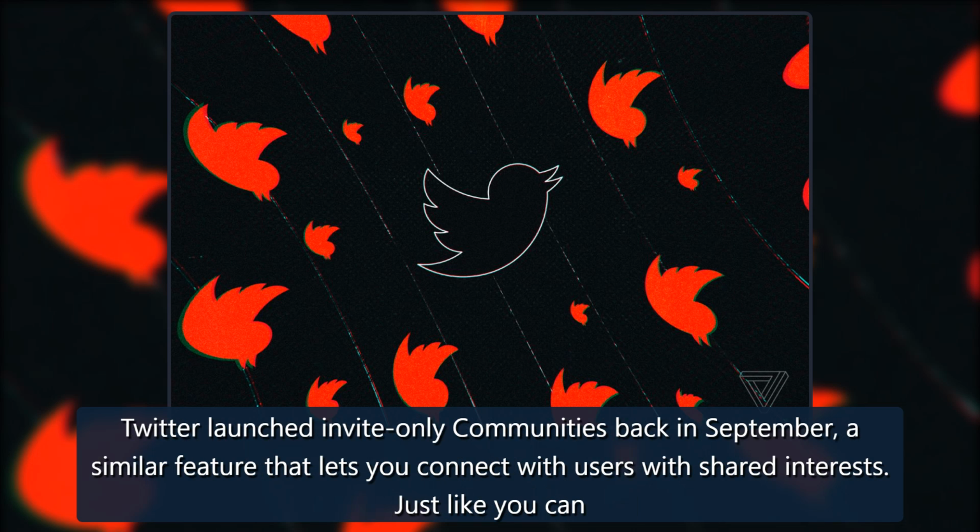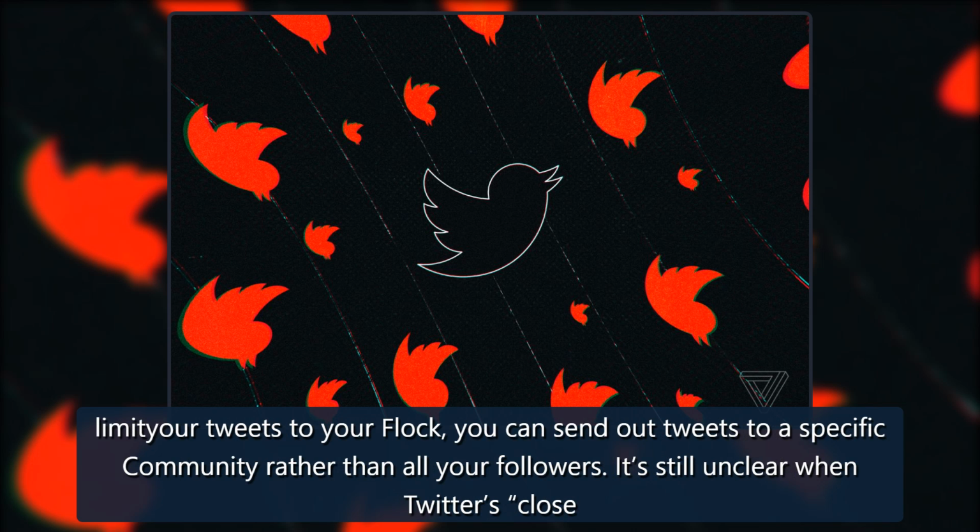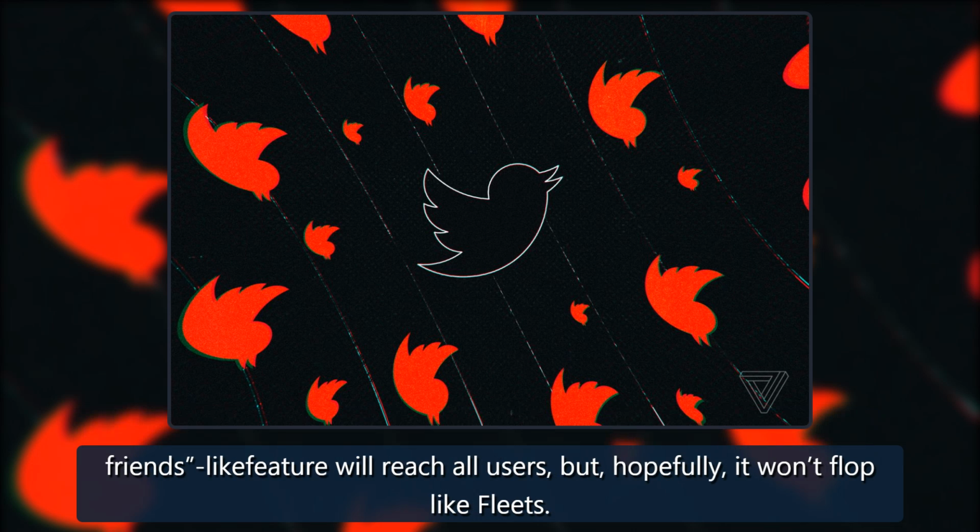Twitter launched invite-only communities back in September, a similar feature that lets you connect with users with shared interests. Just like you can limit your tweets to your Flock, you can send out tweets to a specific community rather than all your followers. It's still unclear when Twitter's Close Friends-like feature will reach all users, but, hopefully, it won't flop like Fleets.